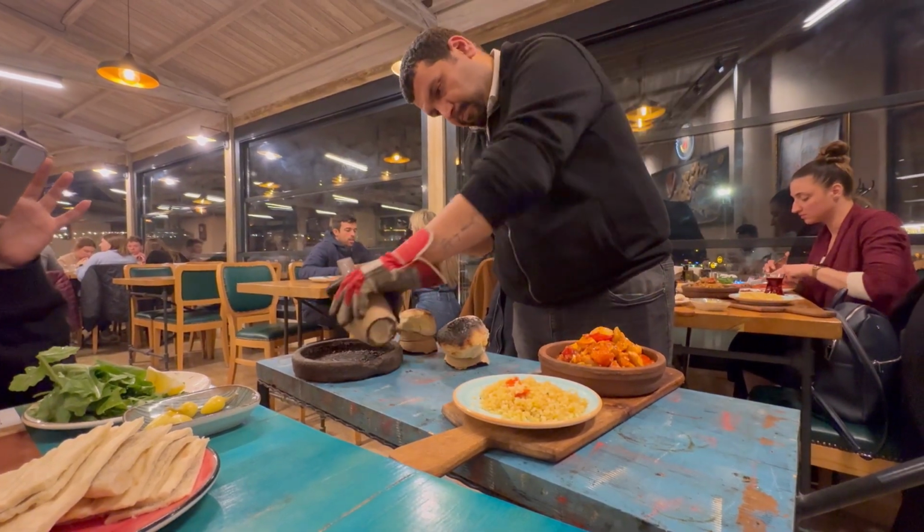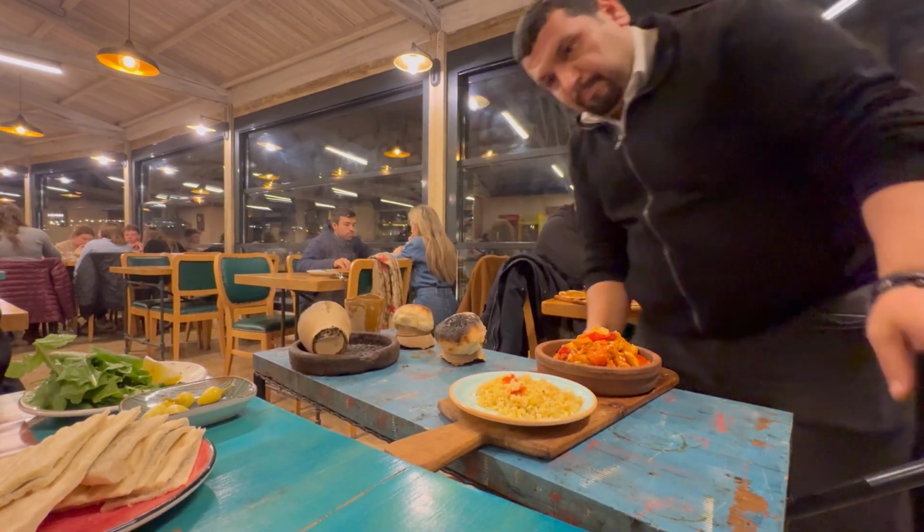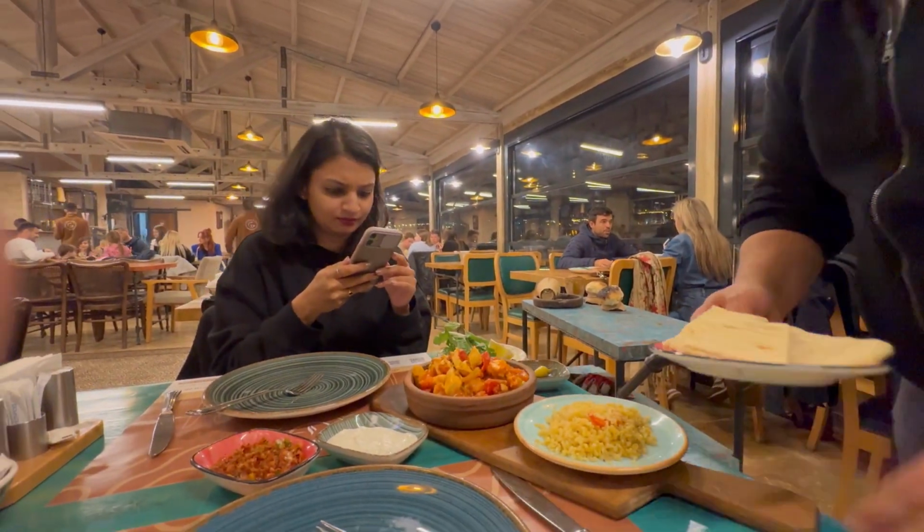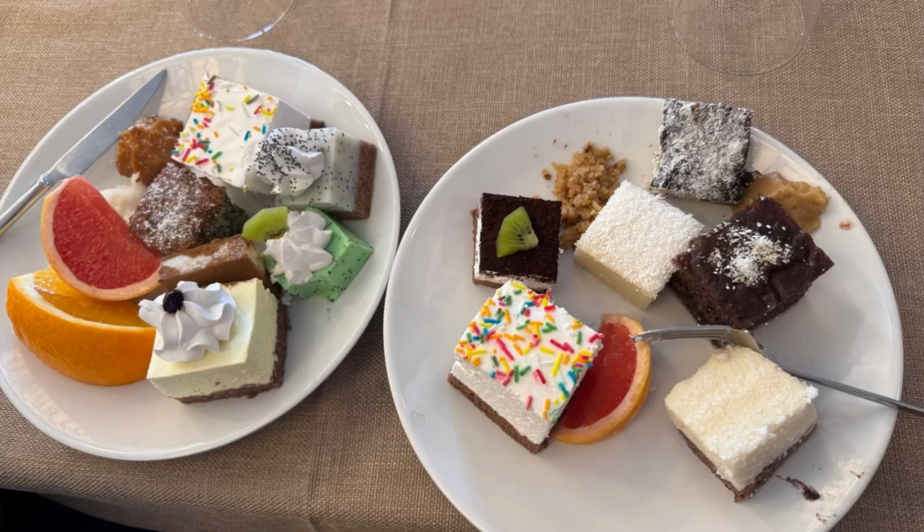It's a local dish, and it's a famous dish over there, so we wanted to try it. So this is all for it. After the dinner we had a few desserts, and then we were done for the day. So we went back, we had a small walk, and that was it.